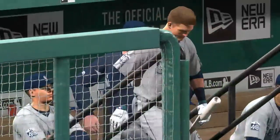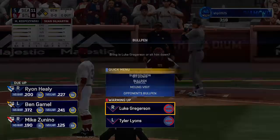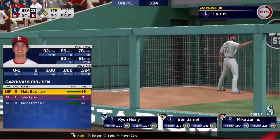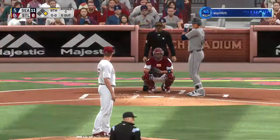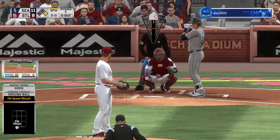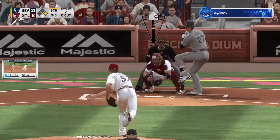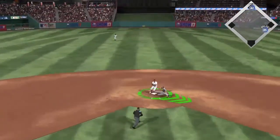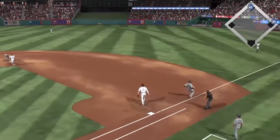Digging in once again, Kyle Seager. Ryan Healy come on to pinch hit now with a runner at first and nobody out. Luke Gregerson takes the ball here as he'll enter with a runner at first and nobody out. Chopped weakly to the left. Fielded cleanly. And he'll just beat the throw to second. He's in there.